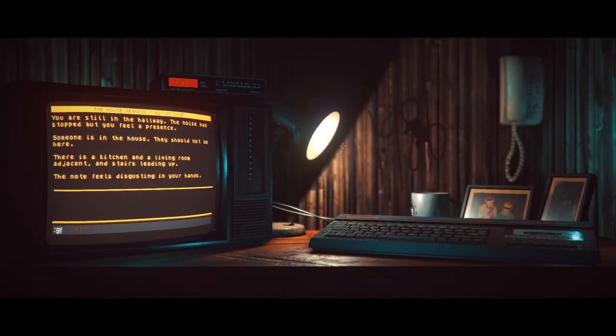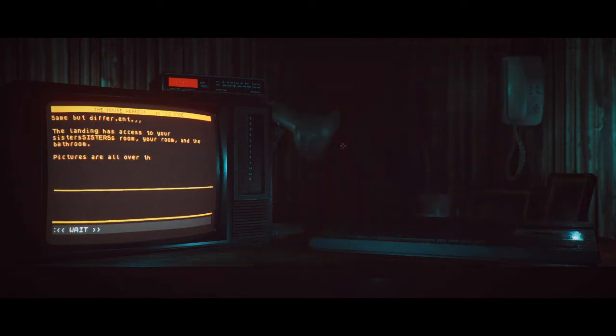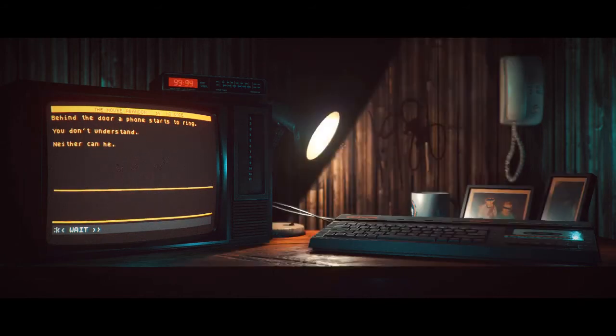It's time. Go upstairs. You head up the stairs. They creak. Same but different. The landing has access to your sister's room, your room, and the bathroom. Behind the door, a phone starts to ring. You don't understand, neither can he.